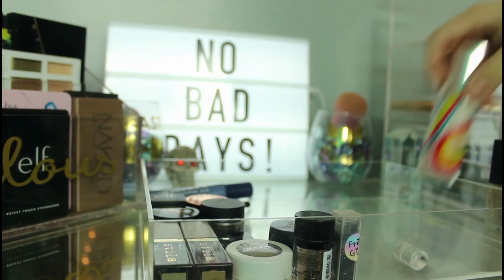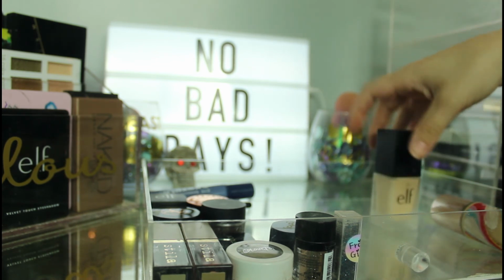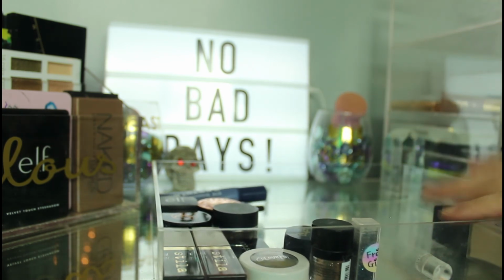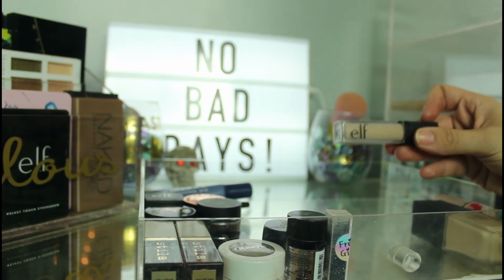So first thing is my Josie Maran foundation, definitely keeping it. And my e.l.f. Flawless Finish foundation, keeping it. So they'll go in here. And then I have 2 concealers. I have the e.l.f. concealer. I have been liking this.